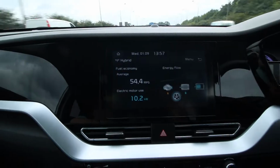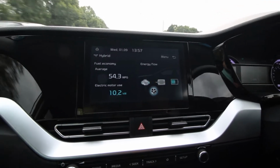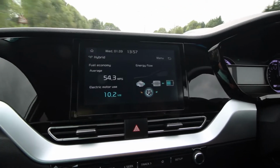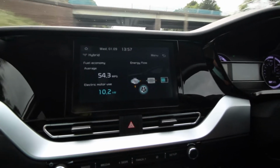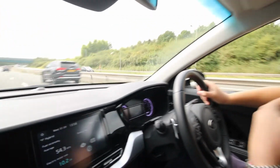It's a lot more refined on this better piece of motorway. So you've got your electric motor, you've got your battery, and you've got your engine as well. If I back off now, you will see it's now coming out and it's going into the battery. So we're keeping our battery charge at about 60%, I'd say. Now, if I floor it all the way, then it'll just deplete it, and then we'll start losing economy. But if you drive like this, then it'll keep taking out, putting in, taking out, putting in.